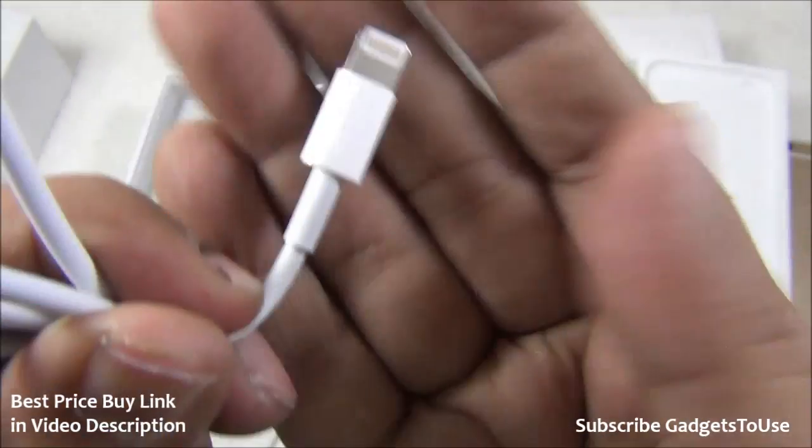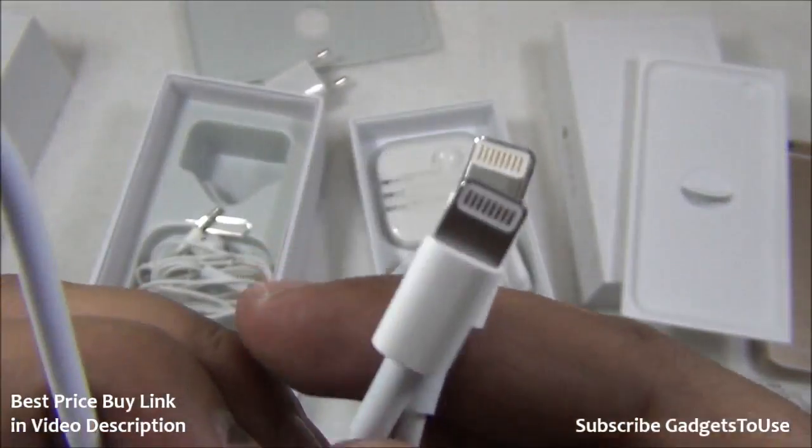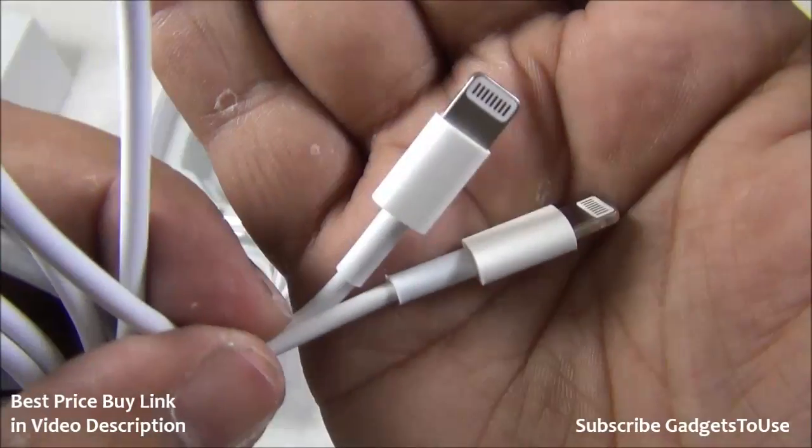Let it focus, let me focus that. Yeah, over there. I think it is focused now.